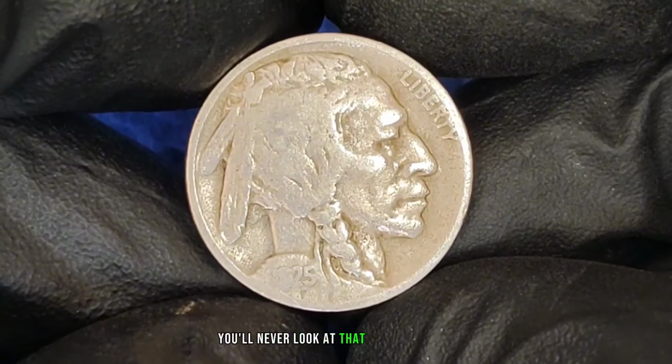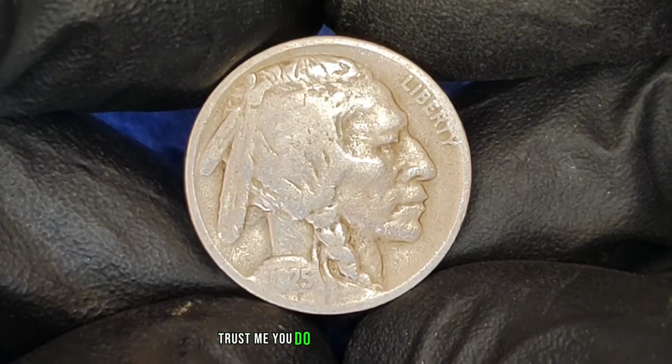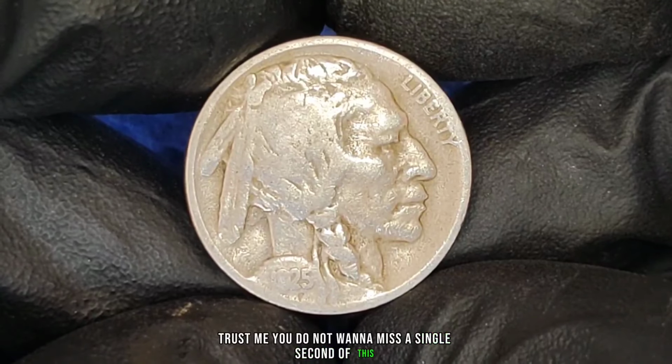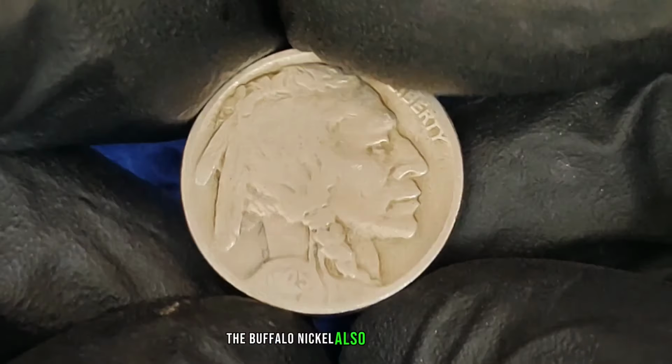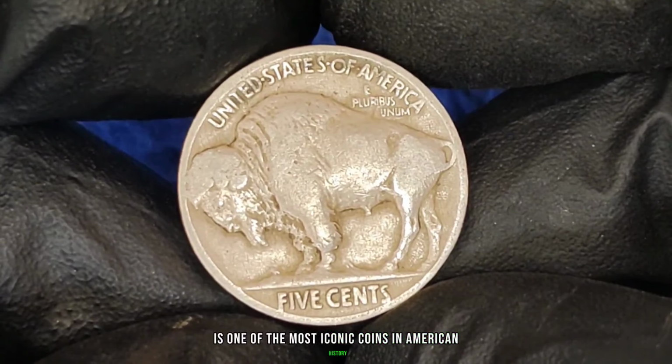You'll never look at that little piece of metal the same way again. Trust me, you do not want to miss a single second of this. The Buffalo nickel, also known as the Indian head nickel, is one of the most iconic coins in American history.